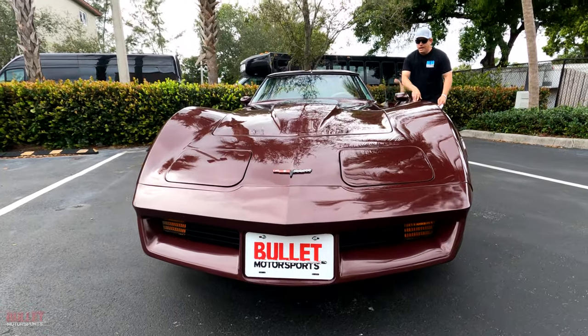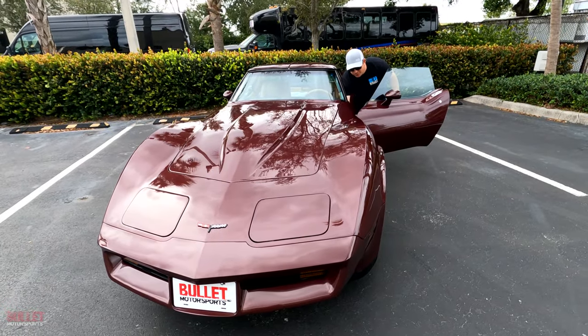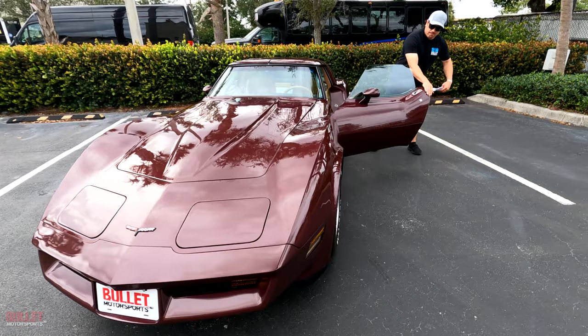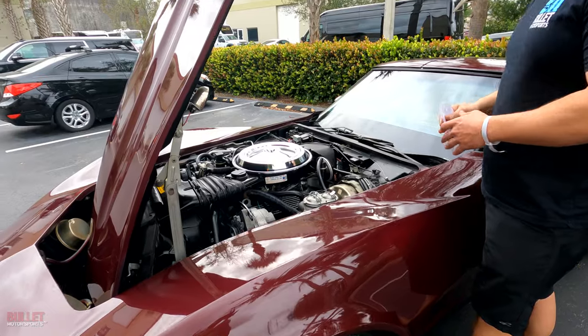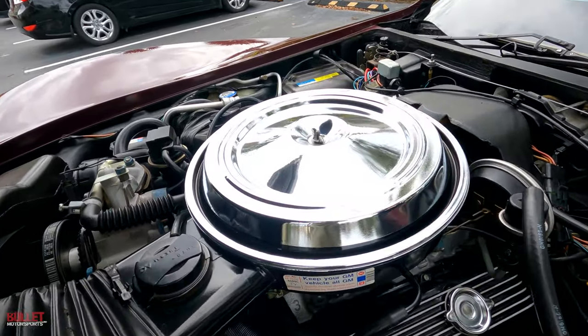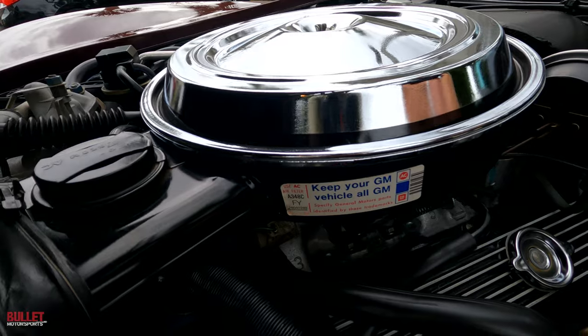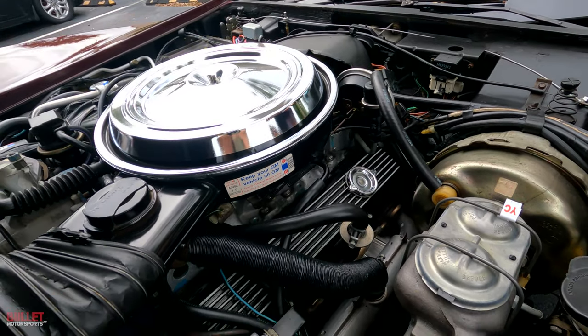So this is powered by the matching number ZDD motor. So it's 190 horsepower. I'm gonna start off with the power plant first today. Paint is all original, and I do have all of the paperwork since day one. You can see the correct chrome air cleaner, all the stickers are proper, and all the clamps are correct as well. Air condition works, it still has a smog pump in place.